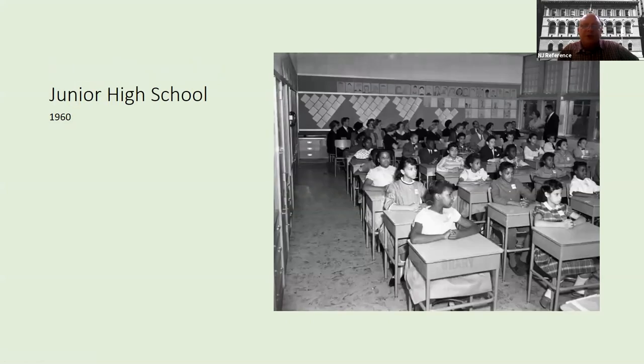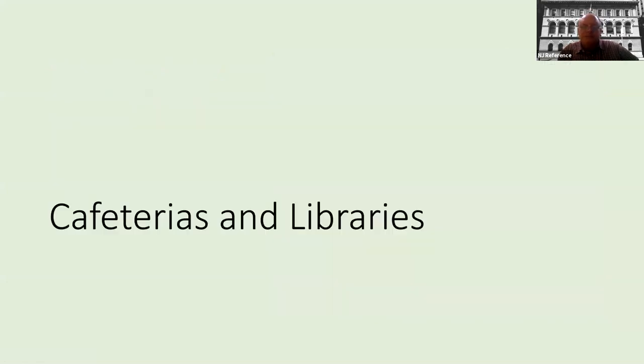This is another junior high school class from 1960. The school in this photo is not identified in the metadata. So those are some of the classroom photos. We have many more available. As I said, there are more than 5,000 photos in this collection, so I can't show you all of the photos here. I'm just doing a selection of photos.